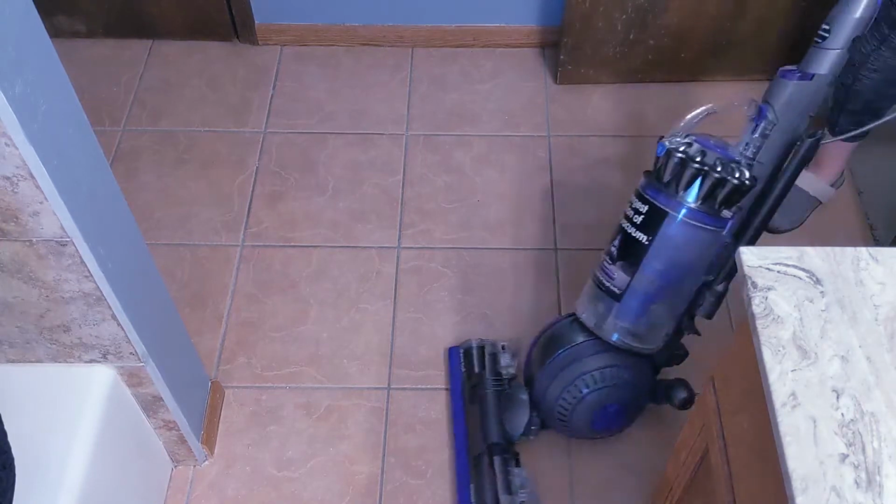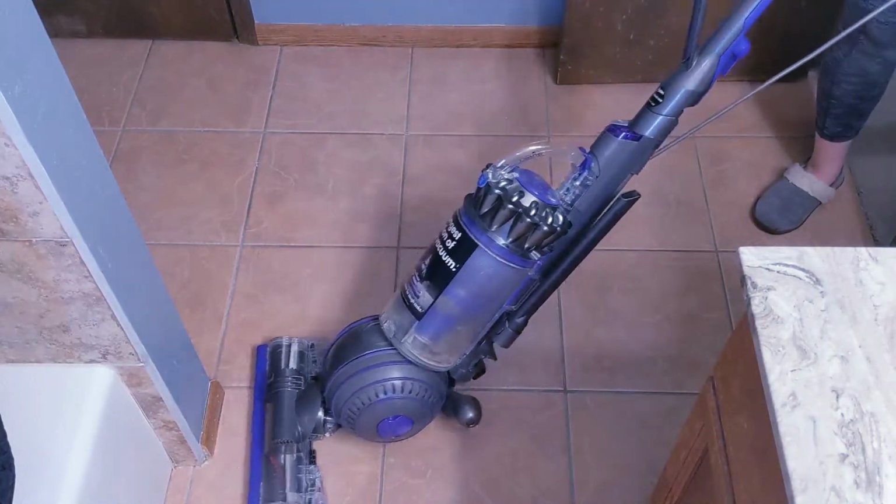Off camera, I cleaned the litter box that we have in the main bathroom, and once that was done, I began very carefully vacuuming the floor.